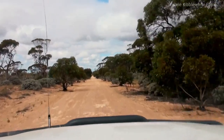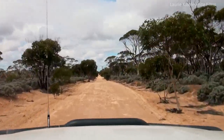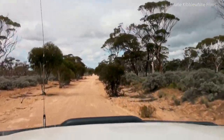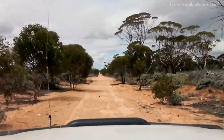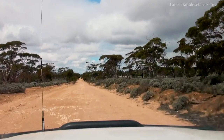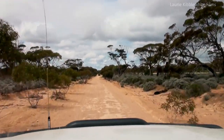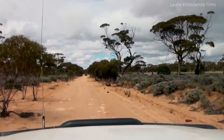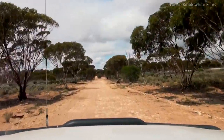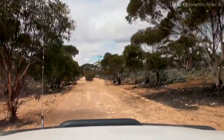Yeah, it's better at the moment. I'm getting a 40 kilometre an hour thing. Yeah, the easy thing to do would be to actually jump onto the highway, but I've decided that I want to see where this thing finishes. And so, we're going to stay with it.